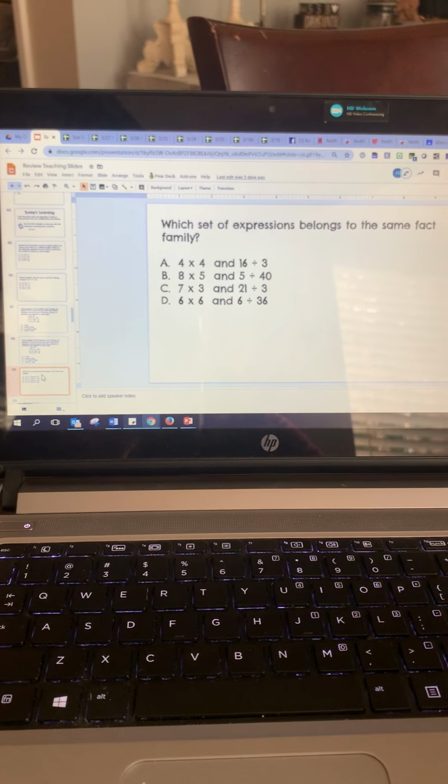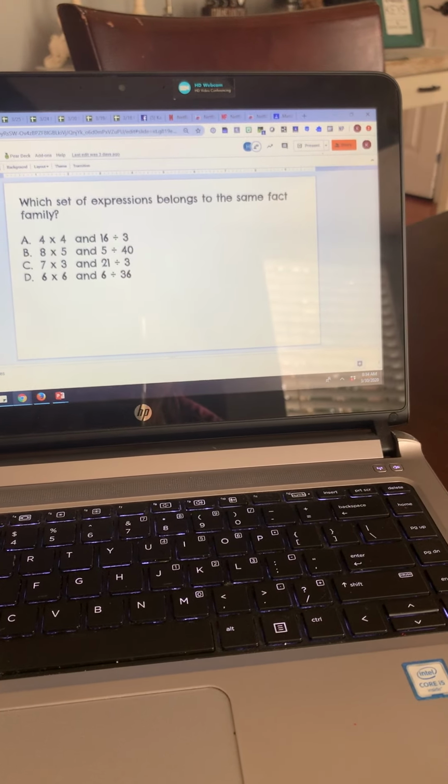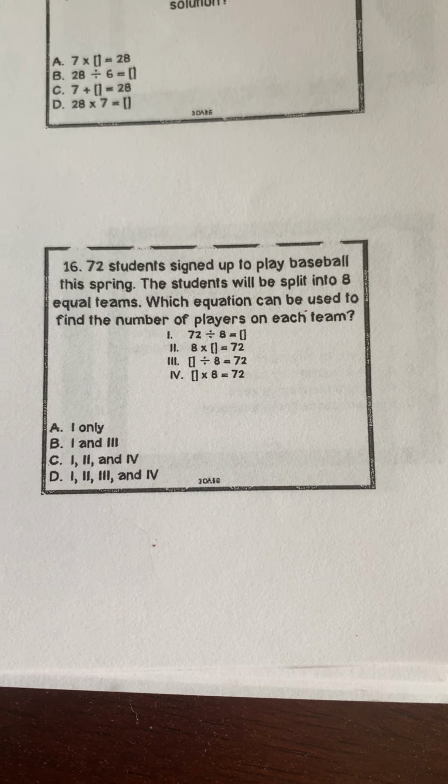Looking at the next and last problem of our day, give me one moment to erase the board. Sorry, and if you needed help, if that one was tough, that one will help you with question number 16 for today's practice.